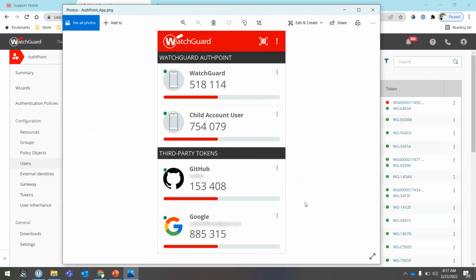I like to do, every so often, a little challenge in our office to see who has the most. I believe I'm usually in the top. I use this for a lot of stuff. I use it for work things, but I also use it for personal things. Anything that allows me to do MFA, I go ahead and scan that into my AuthPoint app all in one place.